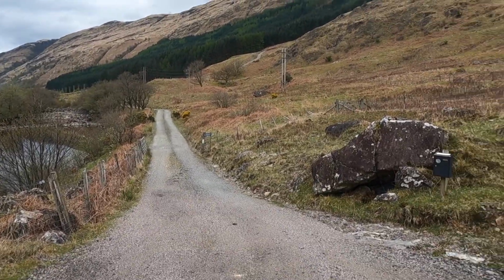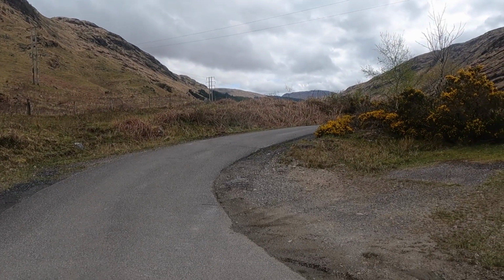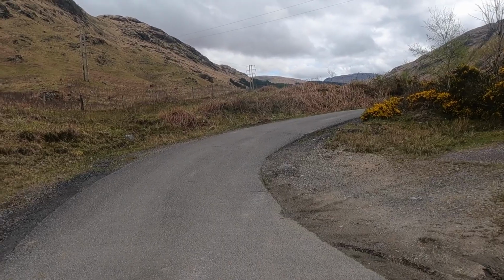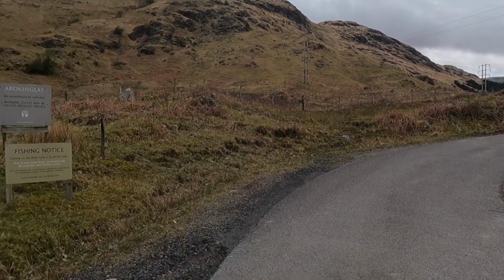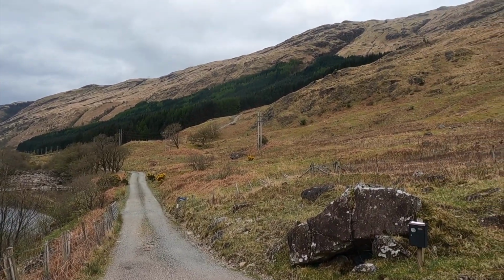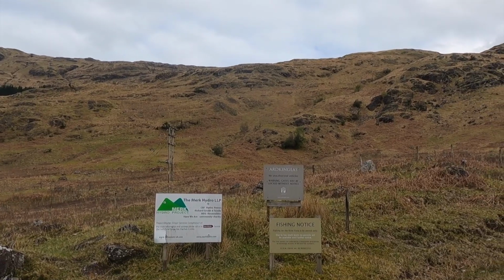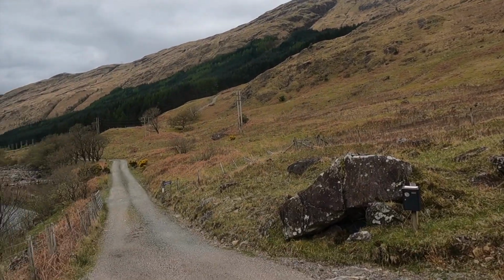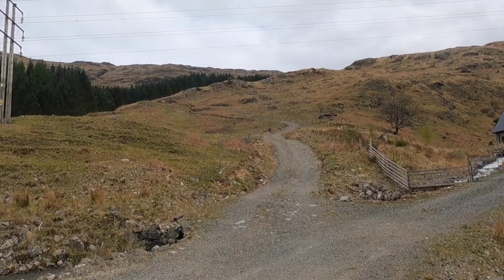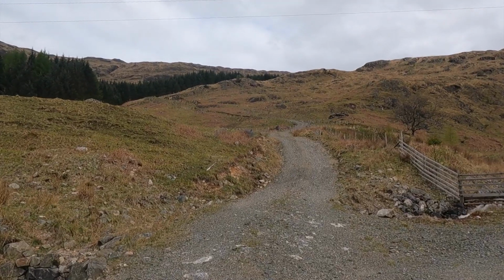Wow. So the guidebooks all suggested to carry on this track, and eventually I'm going to turn left and follow a gorge. However, I spied a track on the map, as you can see going up there, which kind of cuts across the top, which I'm going to take and see where it takes me. So here we are, here's the track heading up the fell side.